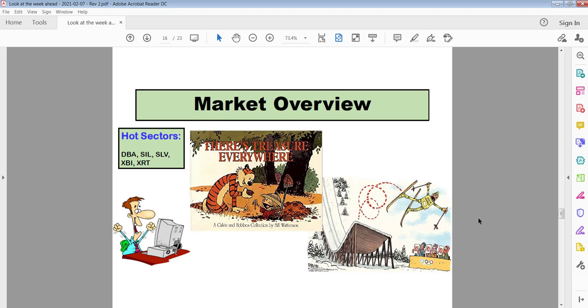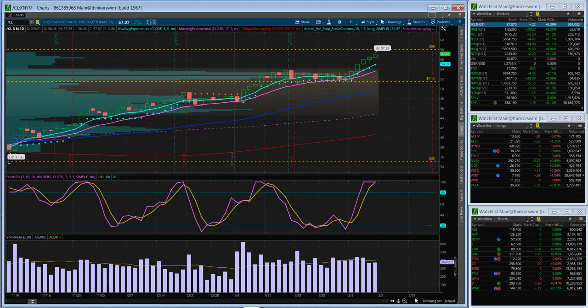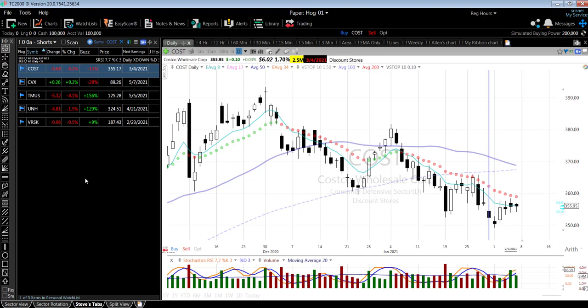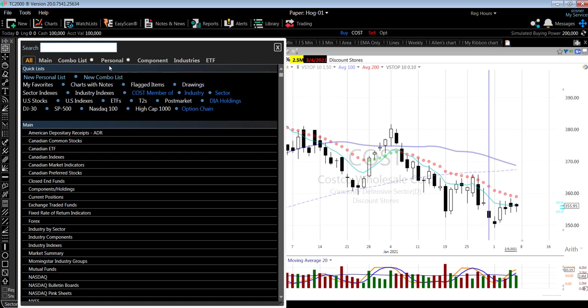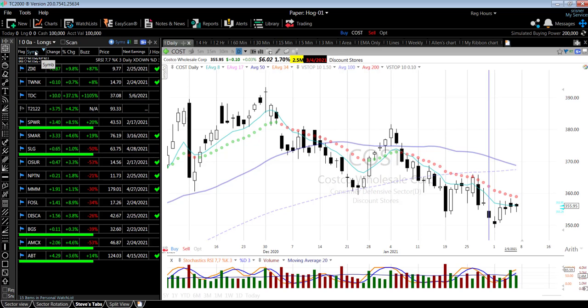All right, let's go look at the market overview real quick. Let me push this one down. And before I start this, I want to go to the longs because I tend to forget this at times.